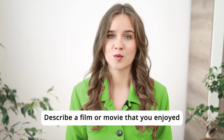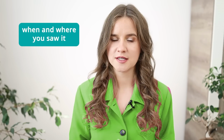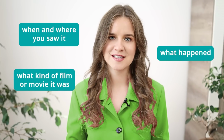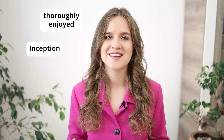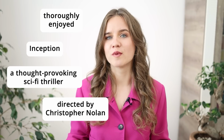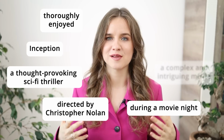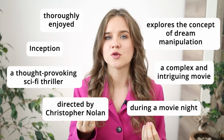Describe a film or a movie that you enjoyed. You should say when and where you saw it, what kind of film or movie it was, what happened, and explain why you liked the film or movie. One film that I thoroughly enjoyed was Inception. It's a thought-provoking sci-fi thriller directed by Christopher Nolan. I watched it at home with my friends last year during a movie night. Inception is a complex and intriguing movie that explores the concept of dream manipulation.